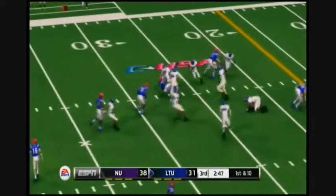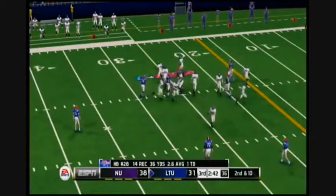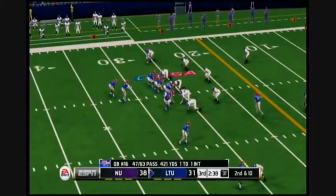Quick throw. Brought down at the 27. So it's complete, but they didn't get much there. And that's because the defense was just waiting on it, and they attacked. The quarterback should have found somebody else downfield.